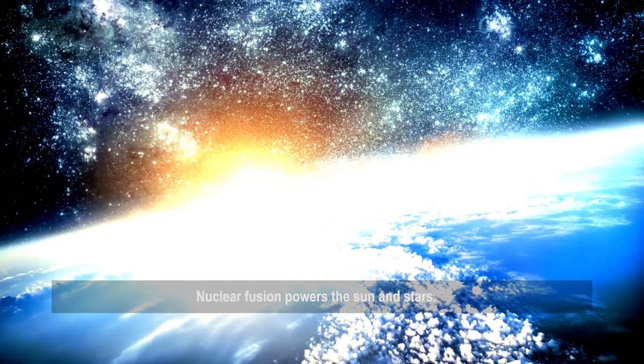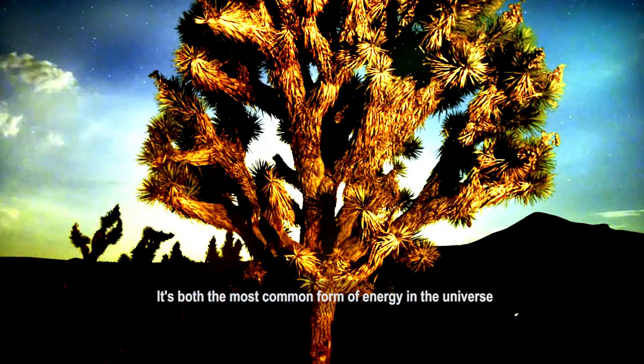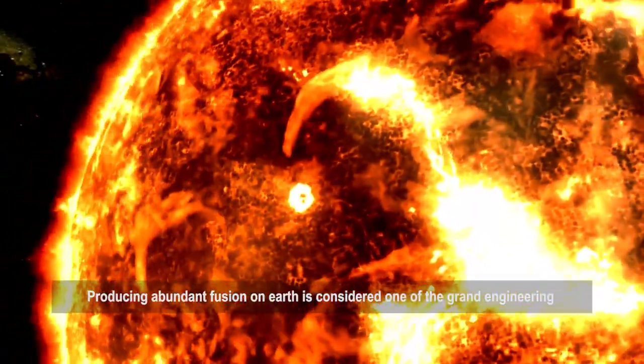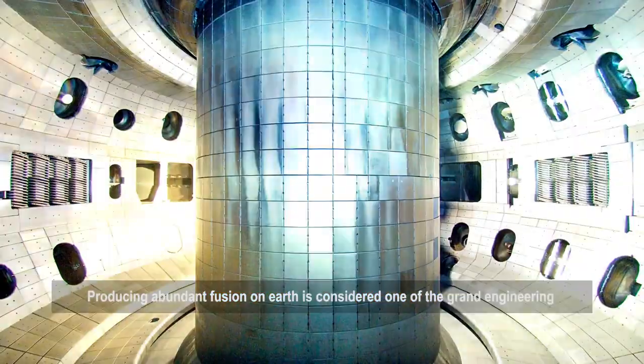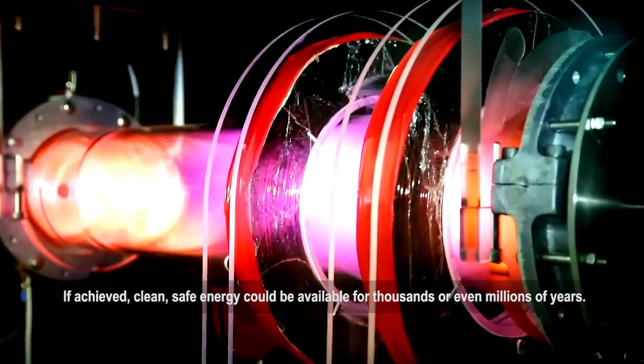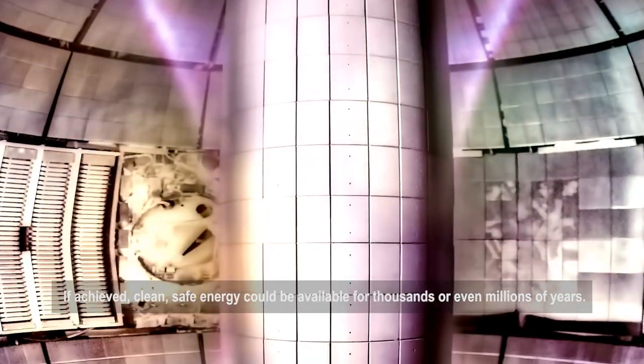Nuclear fusion powers the sun and stars. It's both the most common form of energy in the universe and the most powerful. Producing abundant fusion on Earth is considered one of the grand engineering challenges of the 21st century. If achieved, clean, safe energy could be available for thousands or even millions of years.